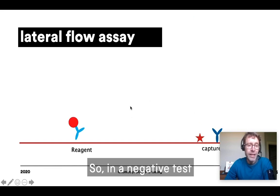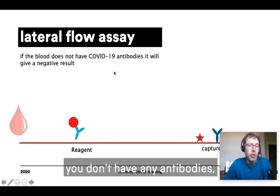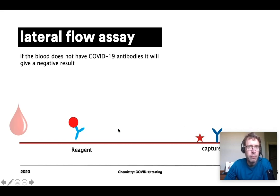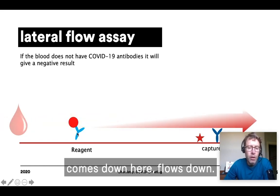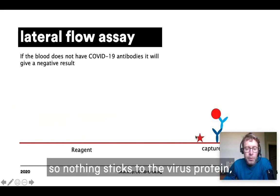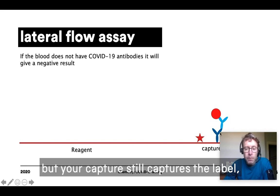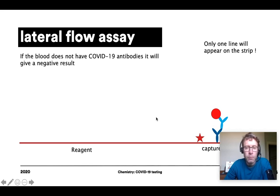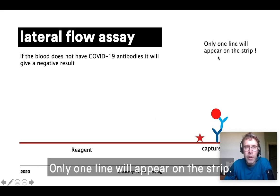So in a negative test, you don't have any antibodies. So you've got the same setup. The blood just flows down, comes trooping down here, flows down. There's no virus antibodies, so nothing sticks to the virus protein, but your capture still captures the label, so you still see a line appearing. So this is called a negative test. Only one line will appear on the strip.